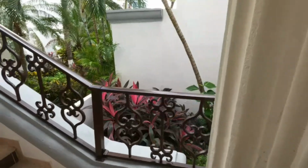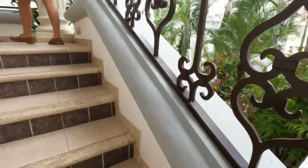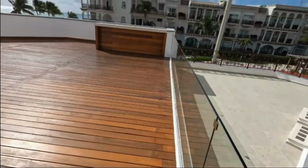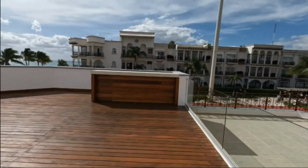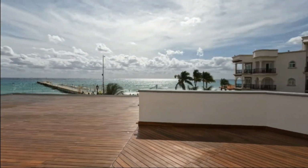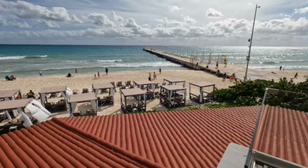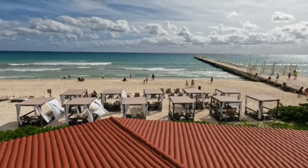Just keep going past the restaurant into that back little area. Up the stairs next to this restaurant, you're going to find a rooftop terrace that can be reserved for private events. Obviously, that would be an extra charge, but it gives you a great overview of the ocean and the resort. You see that pier there that is operational. Ferries do stop there.